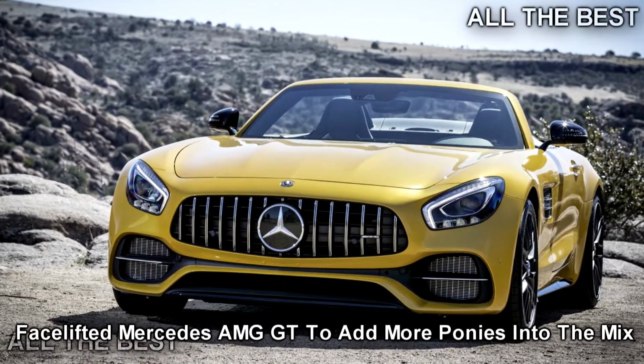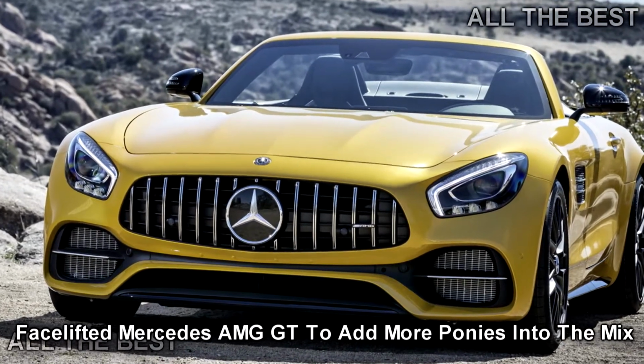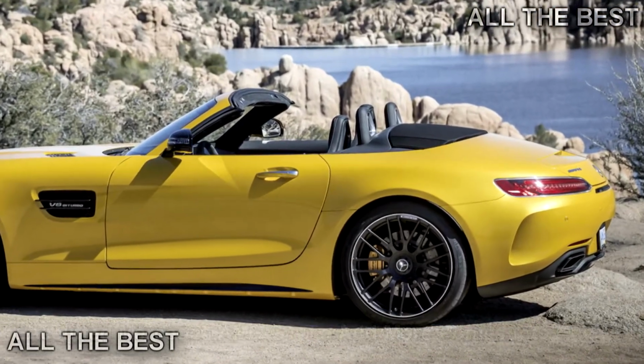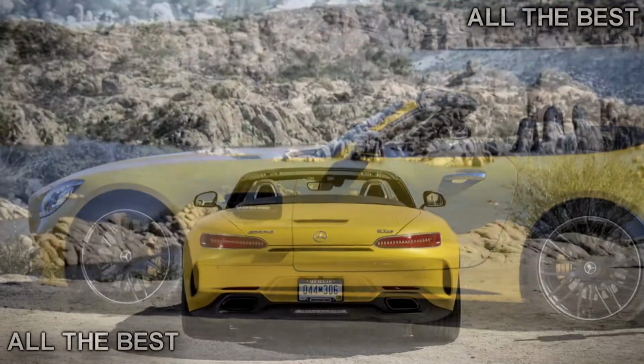Mercedes is planning to give the AMG GT a mild power boost as part of its scheduled mid-life facelift. The facelift will introduce minor visual changes on the AMG sports car, as Mercedes has only recently updated the design with the launch of the GT-R and the GT-C models.